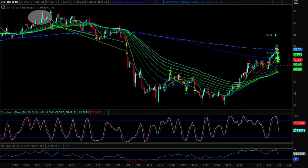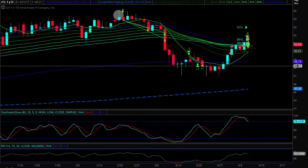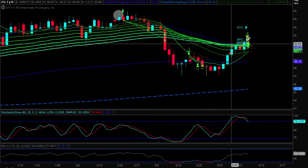But it doesn't have to be the inventory number. It could be any catalyst, and that's true for any security that you're trading. We care about what the catalyst does around the model in the process.